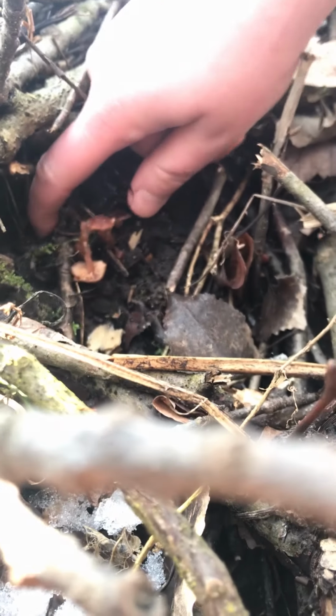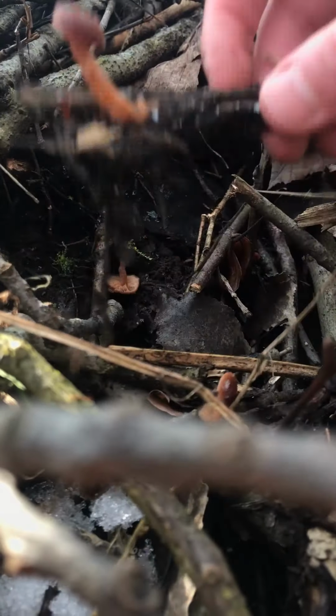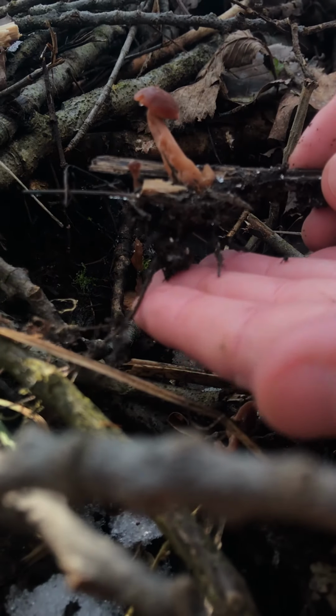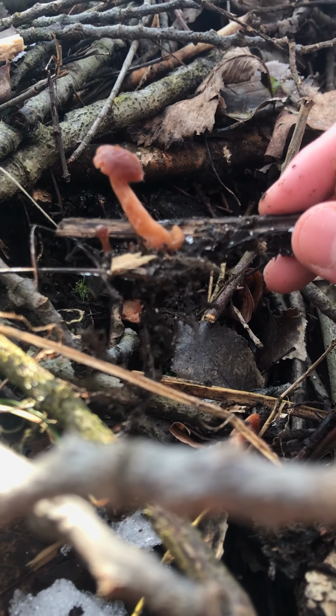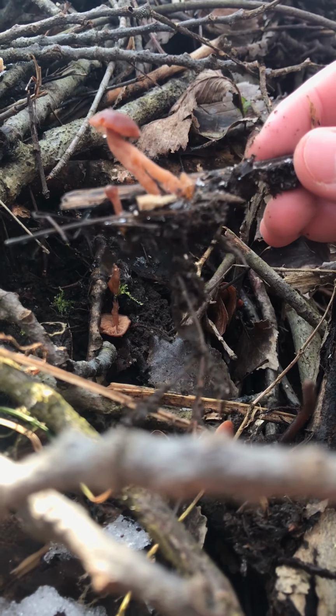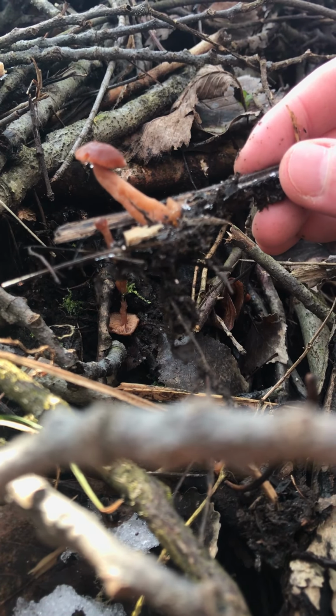You can see here that these are actually growing on buried wood. That would be something you would want to bring home as well. This one I didn't get all the wood from, and this one I did. So you want to collect multiple different stages. Here's a little one, a big one, and then I have that medium one that I just picked as well. Those are all good things to bring home for identification.